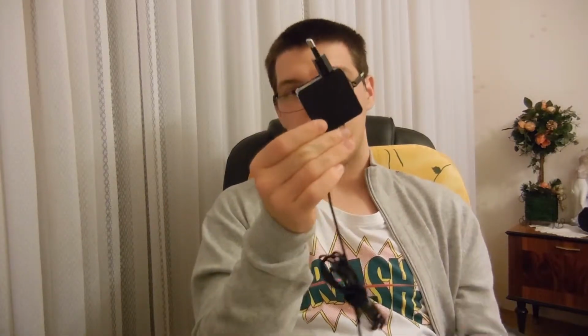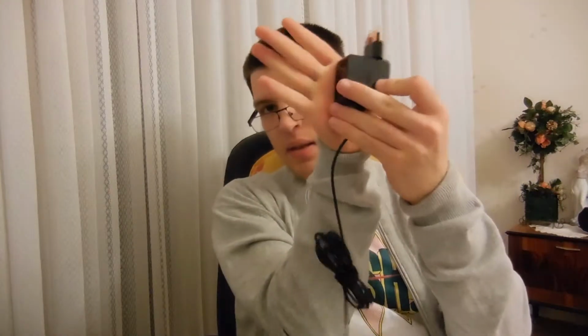The power brick is tiny. Look at that. That's my hand, which is quite normal sized. To compare it to something, here is a SanDisk MP3 player. It's smaller than that. It's on like 30 watts or something like that, I believe 33 watts total power. So it's extremely power efficient, and it's also extremely quiet because the fan really doesn't need to ramp up to any extreme levels because it's a really low power chip.